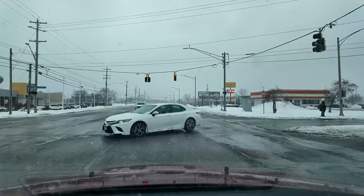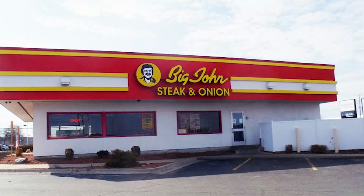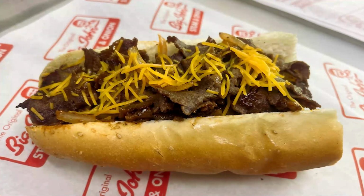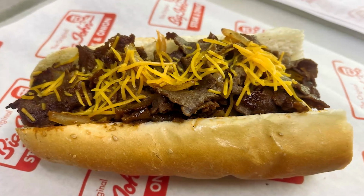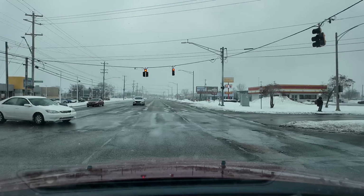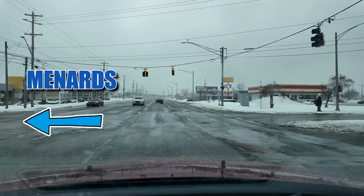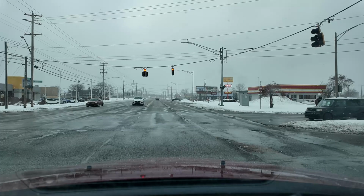Big John Steak and Onion is just a cheesesteak place, and they are based, I think, about 40 minutes away, but they have some good cheesesteak sandwiches, and I've enjoyed going there. But you have a Menards down here. If you take a left here at this traffic light, Menards will be here. That's just like a Lowe's or Home Depot.